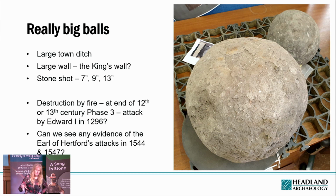They were all found around the town ditch. So they could either be defensive shot or they could be shot from attacking forces. We also have an episode of destruction by fire at the end of a 12th or 13th century phase. So if we could tie that into the attack by Edward I, that would be great, if we could get the dating down. Obviously, even if it does turn out to be late 13th century, we can't say for definite that it's Edward I, because destruction by fire is a very common thing in a medieval wooden town, but it would be good circumstantial evidence. We're going to see if we can find any evidence for the Earl of Hertford's visits in the mid-16th century as well.